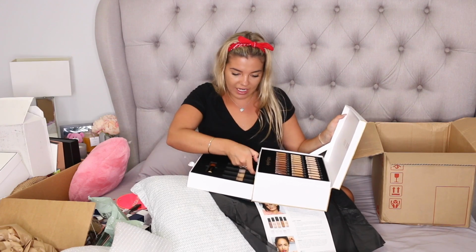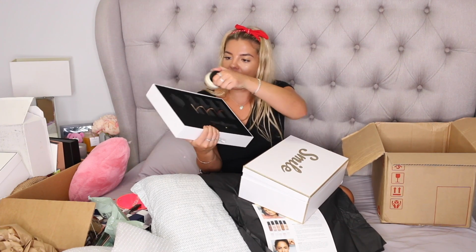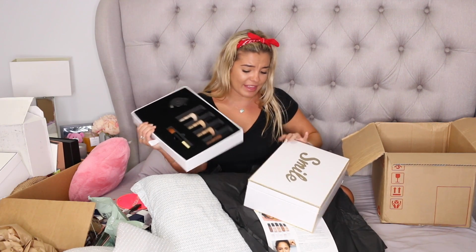Oh, you're kidding. So they've given me four full-size, and then a brush and a vitamin enriched face base. Oh my god, that's amazing. I love Bobbi Brown. Thank you so much. All day long wearing weightless foundation. So keen to try that out. Thank you so much, guys.